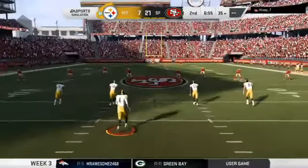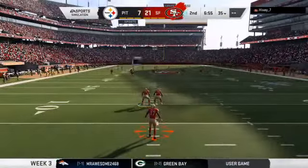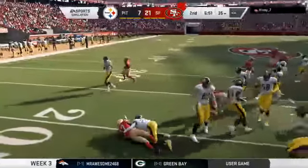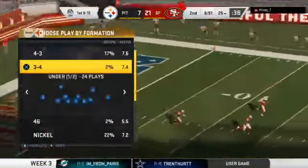Hauschka now to send this one away following the score. This one fielded at the 5. And not a bad return here. He gets it out to the 25-yard line. Here we go.